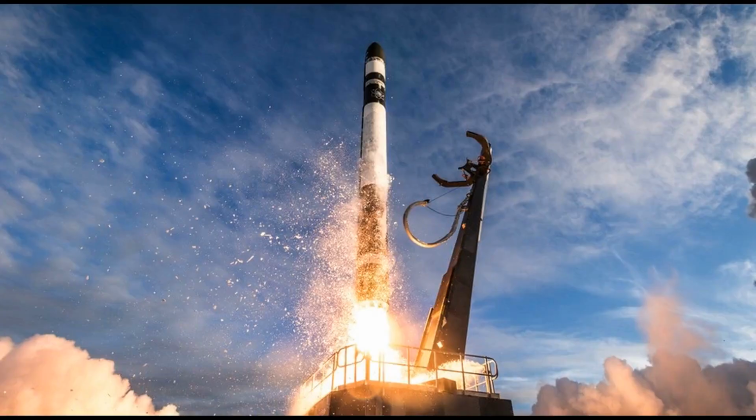Implementation of Rocket Lab's Electron Launch System by 2024, a comprehensive report. Executive Summary. Rocket Lab is advancing its Electron Launch System with a targeted completion date of 2024, aiming to increase payload capacity by 25% through a strategic investment of $100 million.